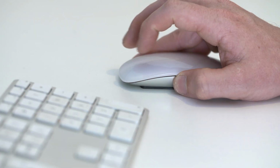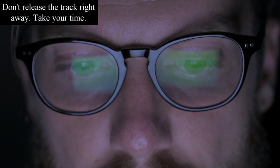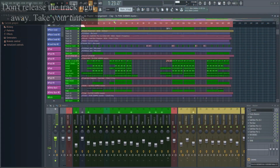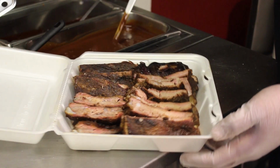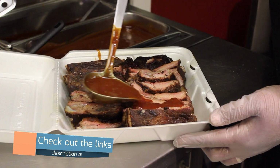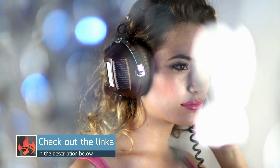Number 5. After working on the track for countless hours, you're going to be suffering from various degrees of ear fatigue. Once you've finished with the mixdown, let the track sit for a while. At least a week. You can then come back to it with fresh ears and do the final tweaks. It can also be a good idea to have other people listen to it in order to get some input.